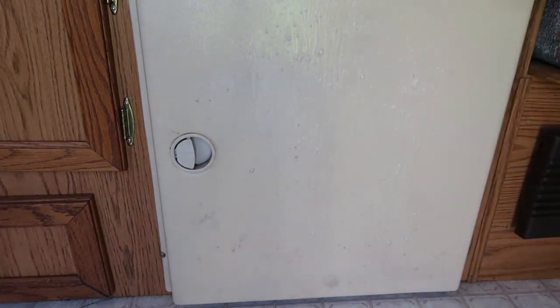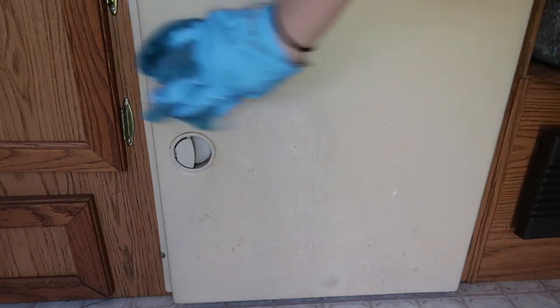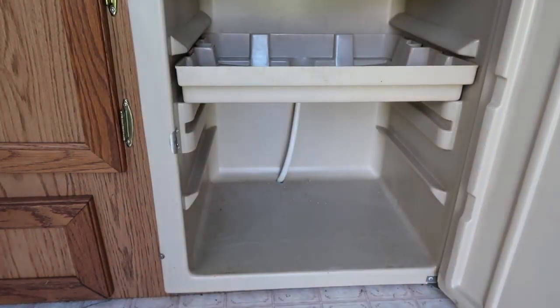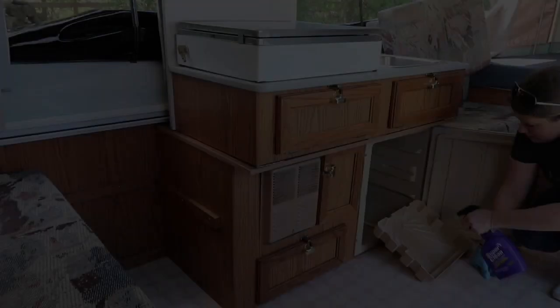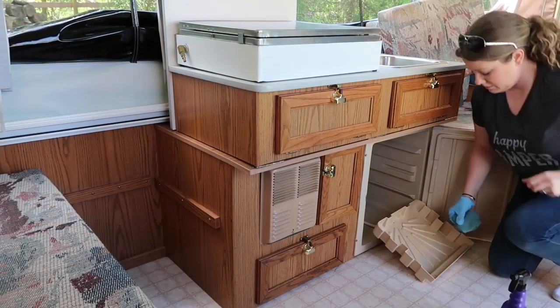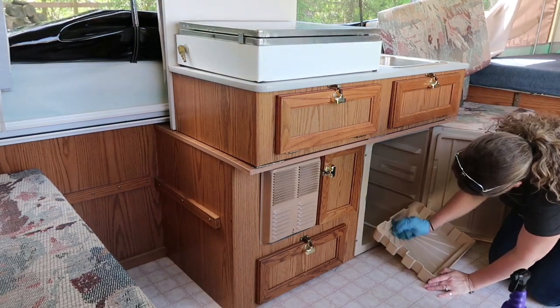This is the refrigerator or cooler that came with the camper. I'm not sure. I might paint it. That's why I'm giving it a good wipe down. Plus it was pretty nasty. We might just end up turning this into a regular cabinet and taking out the cabinet that you just saw and putting in just a mini fridge of our own that's actually a refrigerator, because I think this is more of a cooler.